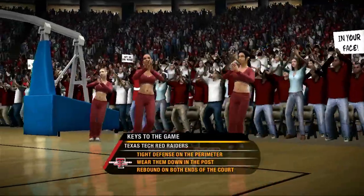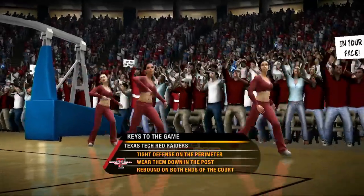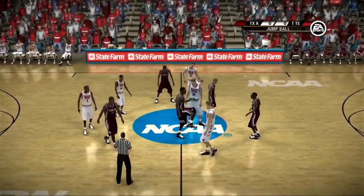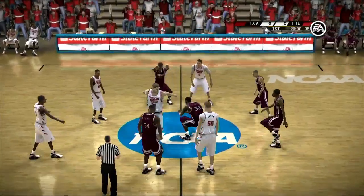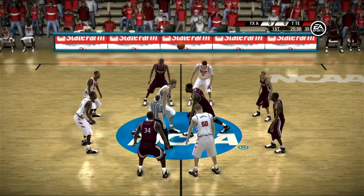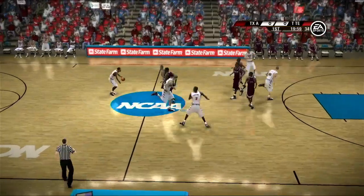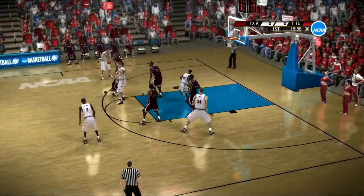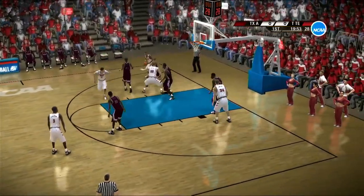Well, there's a few things that they absolutely have to do. Number one, don't give up any easy uncontested shots from behind the arc. Find those shooters. Secondly, reward your big men for running the court. Get them some easy buckets in transition. And finally, grab the boards. Make it a habit. All right, there you have it. Let's get to the action and see what's in store for us.